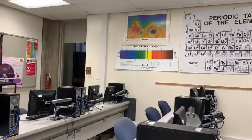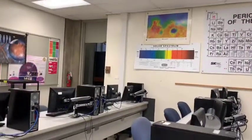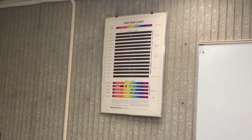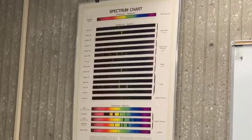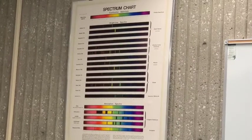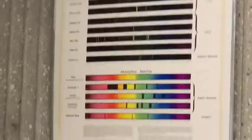And we discussed Kirchhoff's laws, where all stars produce something called an absorption spectrum, where all colors are present except for some missing lines. But if we look over here, we see the spectra of just very hot gases, and rather than having dark missing colors, we see hardly any colors except specific ones for each element, and each element has its own unique number of colored lines called emission spectral lines.